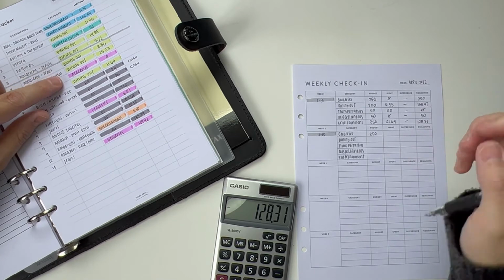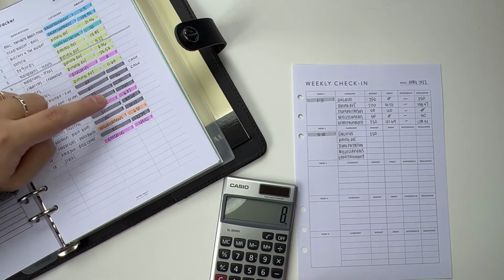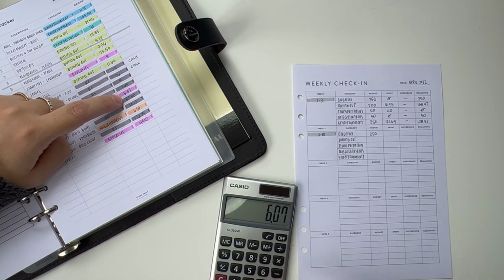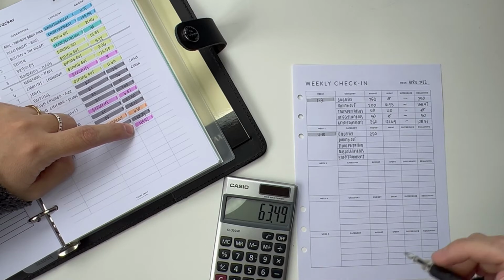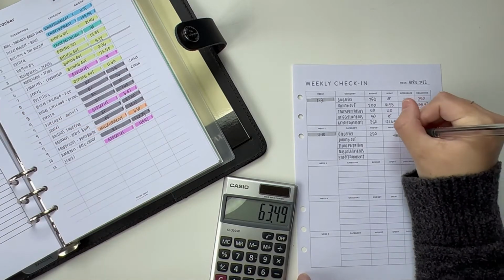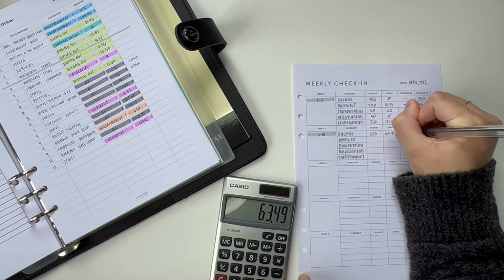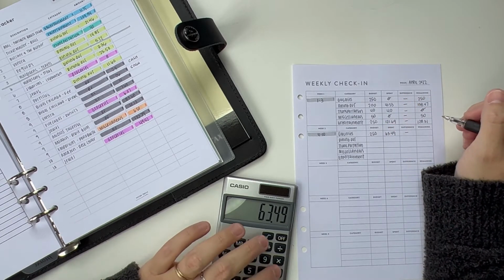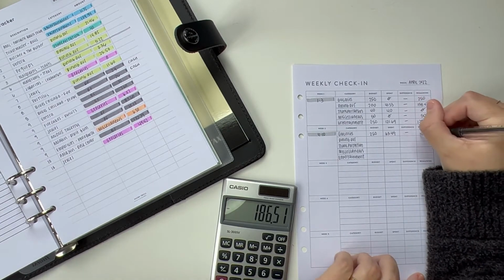I did have some grocery expenses, so I spent $8 plus $6.07 plus $49.42. So I spent $63.49. Yep. Minus the $250 that I budgeted, and I have $186.51 left.